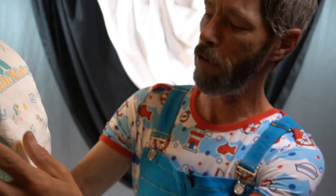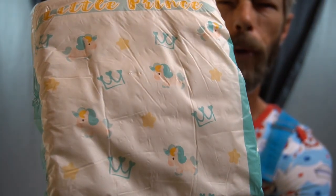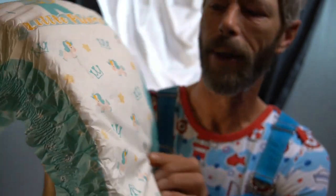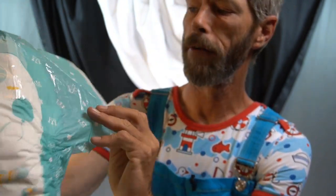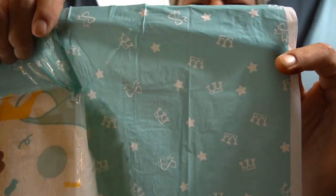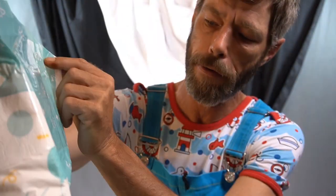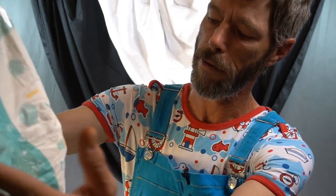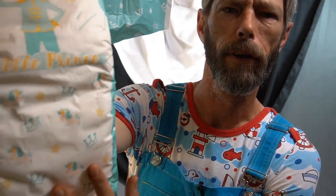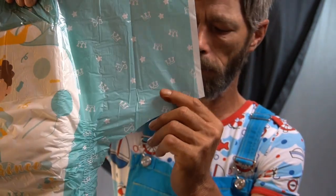So in the main part of the shell, we've got some little unicorn things there, and some crowns. And then off to the side here, we have these little crowns and stars and stuff. And I think that's a nice contrast. You've got the color on the white, and then the white on the color. I think that's cool.